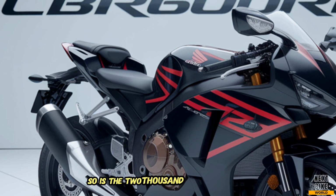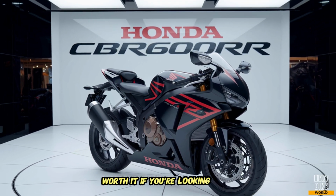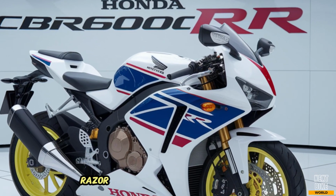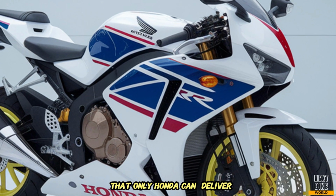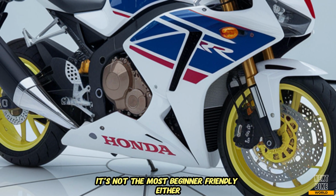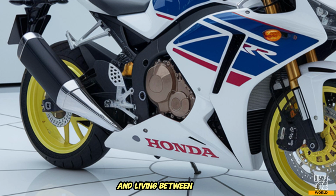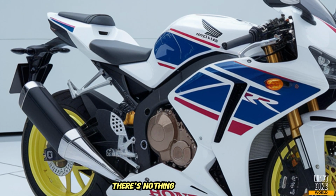So, is the 2025 CBR600RR worth it? If you're looking for a lightweight, high-performance bike with cutting-edge electronics, razor-sharp handling, and the kind of engineering that only Honda can deliver, absolutely. It's not the most comfortable bike, it's not the most beginner-friendly either. But if your idea of the perfect ride is chasing apexes and living between 10,000 and 14,000 revolutions per minute, there's nothing quite like it.